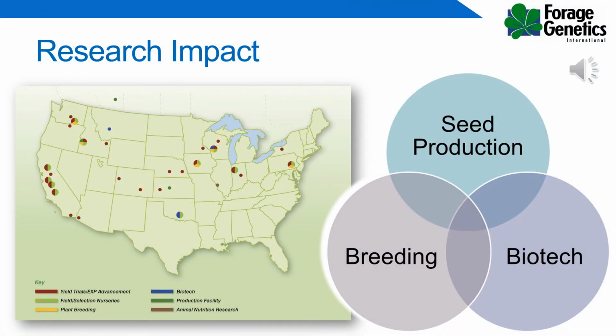FGI's research covers fall dormancies 2 through 11, and FGI tests their varieties across the nation as seen in the map of the US. Each dot represents a testing location FGI has used in the past decade. As we work to understand the effect unique environments have on individual varieties, we understand them better. As you can see, FGI's footprint covers the major alfalfa areas in the US.